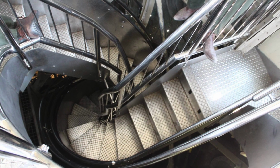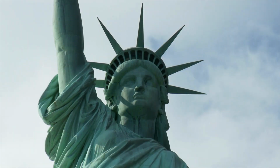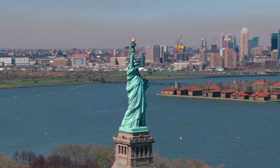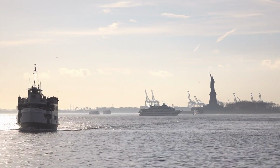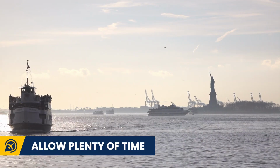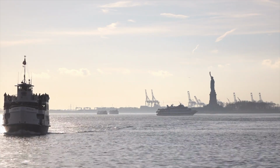But if you are going to head up to the Crown, there is a few things that you need to know. First of all, make sure to wear comfortable shoes and be prepared to climb. Also, especially if you're going to the Crown, make sure to allow plenty of time and try to visit during the week for a quieter experience.